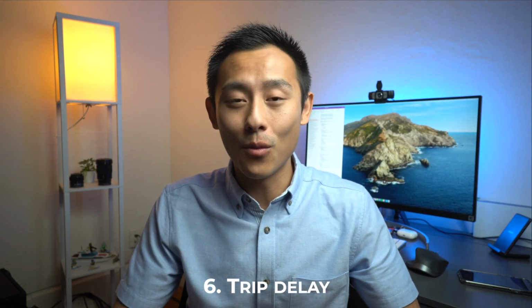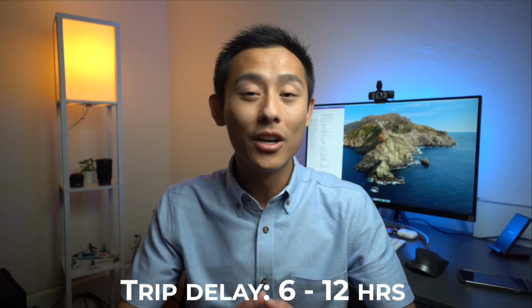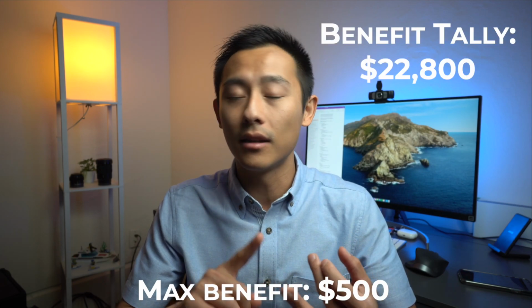Now, with us coming out of COVID slowly, more and more traveling, trip delay. This one's a great one. Now, trip cancellation and trip interruption had always been in there, but they were really more so for big events. Trip delay is great. So trip delay insurance just basically means if your trip is delayed anywhere from 6 to 12 hours, you can typically file a claim with one of these card issuers and get up to $500 back to cover things like meals and lodging.